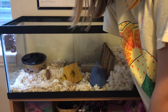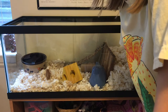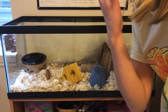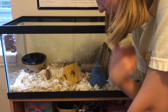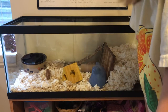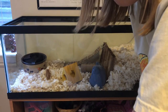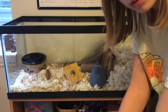Okay, so the tank didn't come with a lid, and the only lids that they had at Petco were like actual fish tank lids. They didn't have too much ventilation in their like glass and stuff. So I just ordered one off of Amazon, and it will come in a few days, 2 days, something. So I want to try to get the gerbils in there as soon as possible. It's kind of a problem if you don't have a lid. Lids are kind of important.